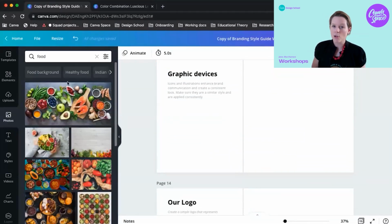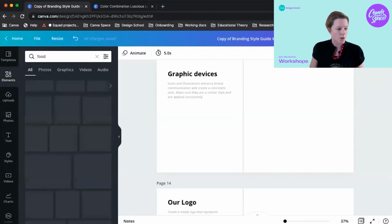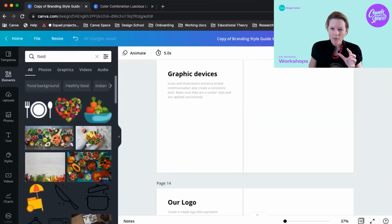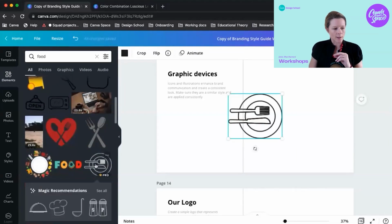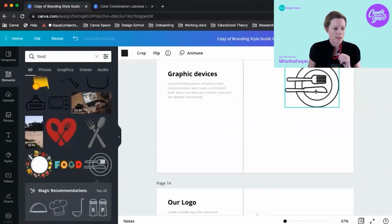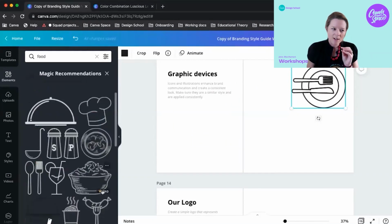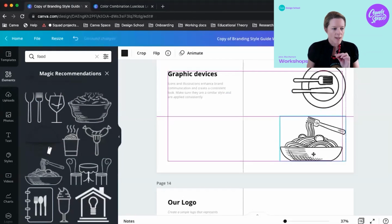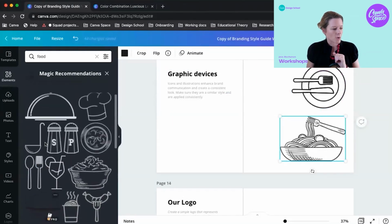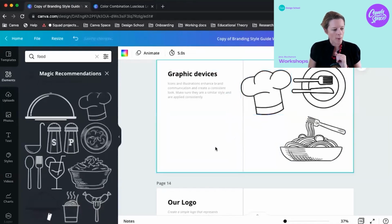You also might like to select some graphic devices. So over in the Elements tab here, I have again searched for food. And I think I'm going for like the line drawing look with this. I'm going to scroll down till I see something that I like the look of and just start clicking and adding those elements. And the great thing is these magic recommendations, because if you choose a style, it's really good to stick with that same style. So the magic recommendations will show you similar types of elements, and you can then make sure that they match your visual style. So dragging in a few that appeal.